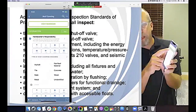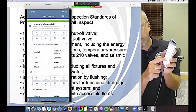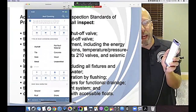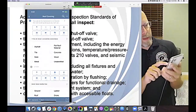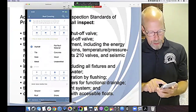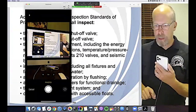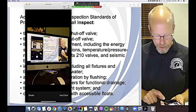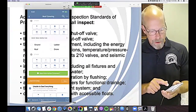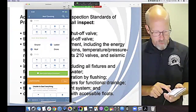So roof covering is a section. And there's a little paragraph about homeowner responsibility. Your job as a homeowner is to monitor the roof covering, because I tell my client, any roof can leak. And then the type of roof covering is asphalt. And if I wanted to take a picture, I could take a picture. There's me, right? This weird picture. Take a picture like that, and I'll use that photo in the report, and that goes right into the report itself. And then the roof was inspected from a ladder and from the roof, sorry.